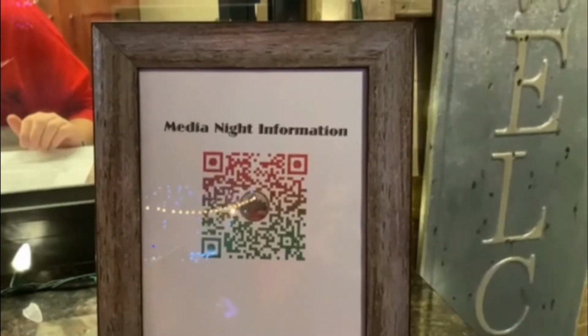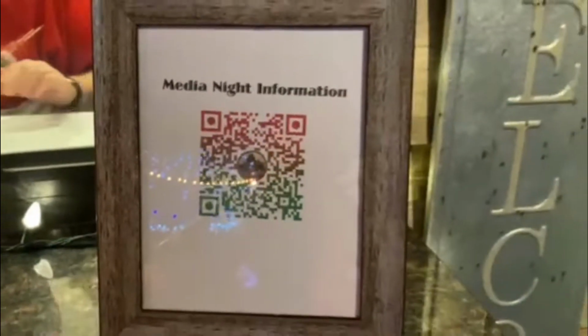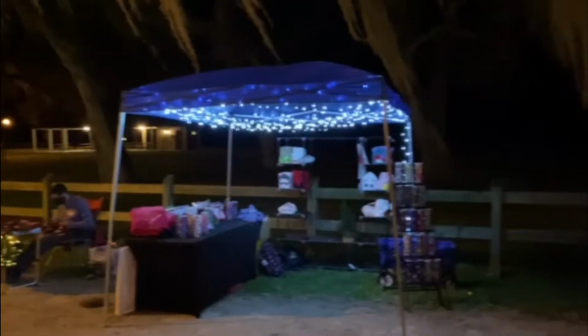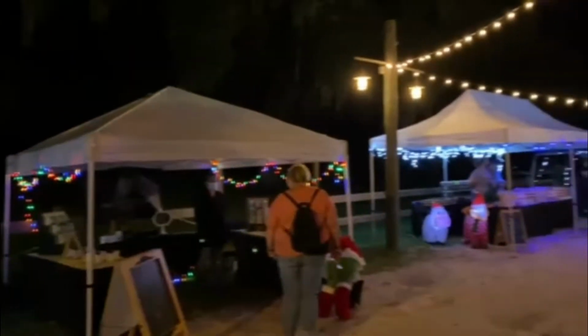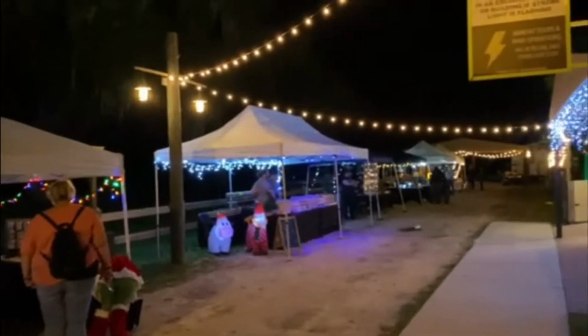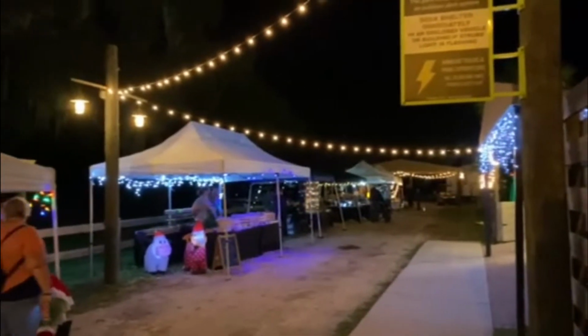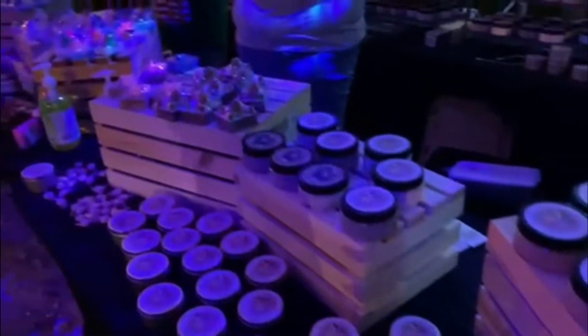When you guys get here, this is how they're doing all the information this year. You just scan this and then it pops up a whole screen, so there's no papers to touch, nothing like that. Looks like they have a little marketplace set up down the main drag. We're not even inside the main courtyard area, but this is just right outside of it. We'll have to check some of these little shops out. This area has different types of soaps.